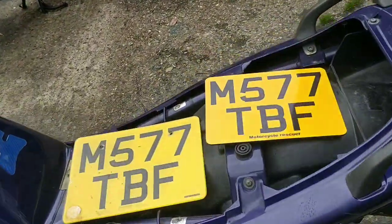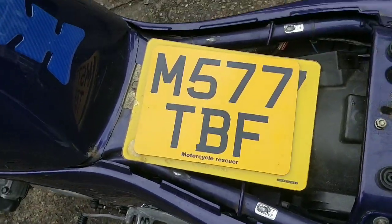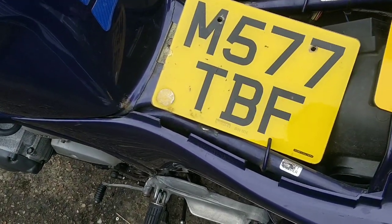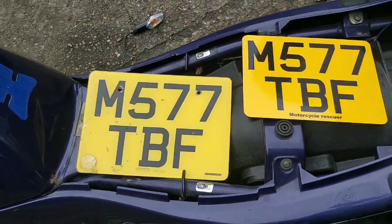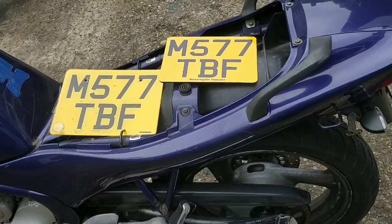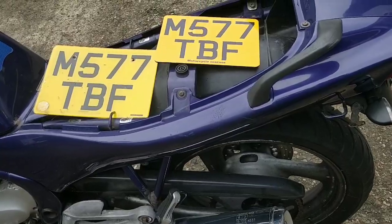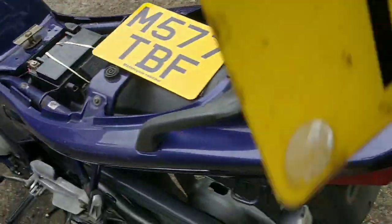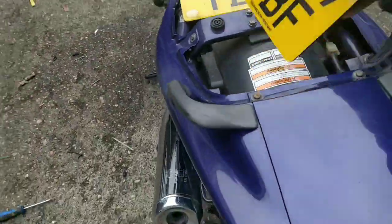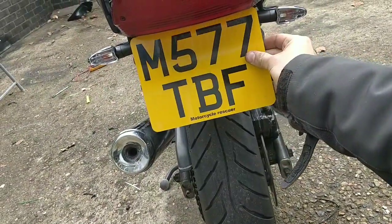Look what happens when you change a plate, guys. First of all, look at the size difference. The letters are full size. They're actually oversized. These are full size on a one size down plate. Even if the police measure it, the actual letters are the right size. Obviously, it's now got my name on it, not that I rescued this bike. And it just sits better. This sat like this, well, you've seen that a couple of times, and then this one sits like this. It's just smaller and neater, isn't it? Looks a bit more street fighty.